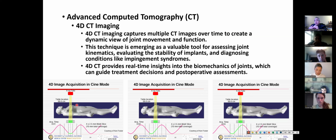We ask the patient, we put a pressure on the implant or on the fracture site and take a CT scan, and then remove the pressure and take another CT scan and apply the pressure in another direction and take another CT scan and compare these three CT scans with each other to see if there is any movement between the bone and implant or at the fracture site.